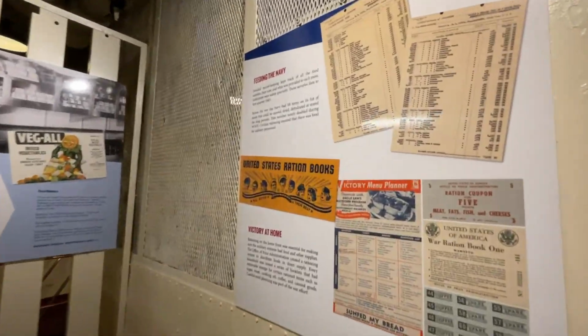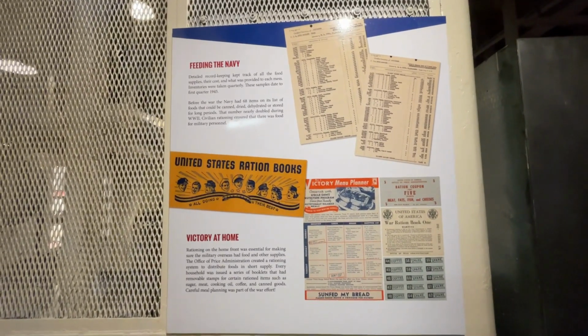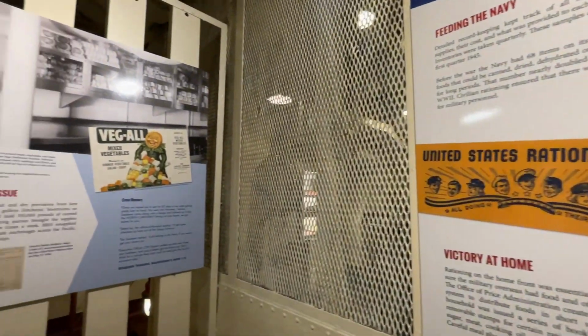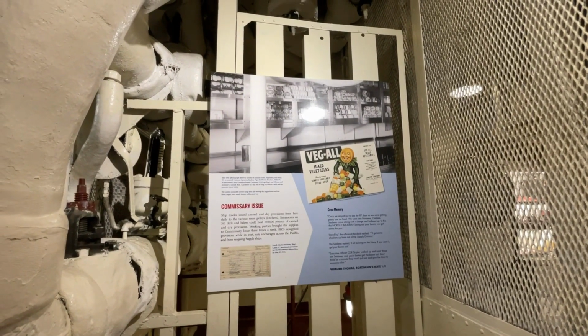Ooh, commissary issue. Feeding the Navy. Detailed record keeping kept track of all the food, supplies, and their costs and what was provided to each mess. Commissary issue. Ship cooks issued canned and dried provisions from here daily to the various mess galleys.